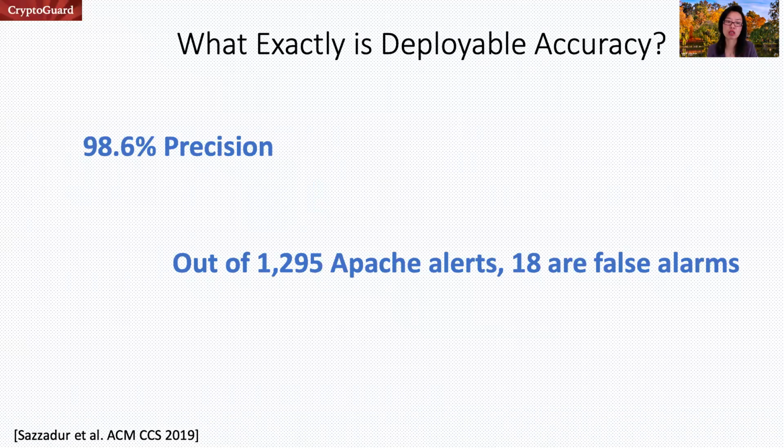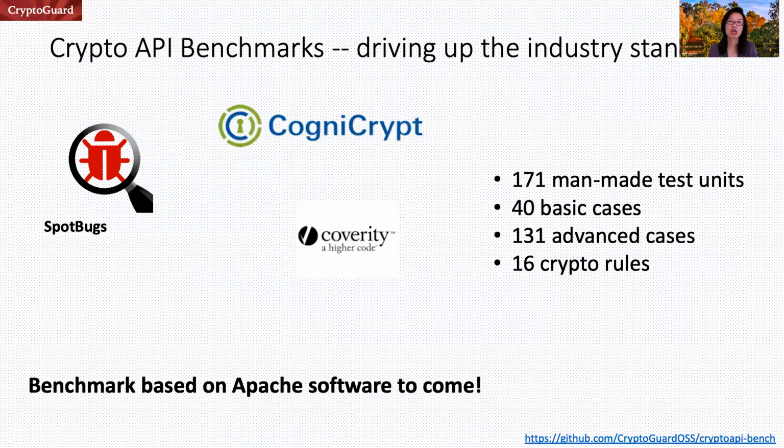We did this with a big team, and we did a lot of manual confirmation to make sure that very few, only 18 false alarms, were generated among the alerts. Some of the issues come from the fact that we don't do path sensitivity, and some are related to the code not being understood as non-security-sensitive code. And so we are very proud of this particular contribution.